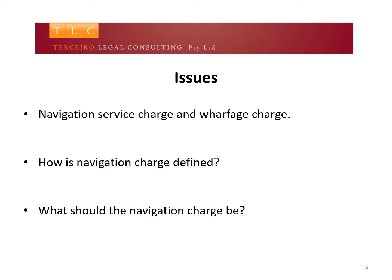Now, the issues that were raised initially were in relation to the navigation service charge and the wharfage charge, but the wharfage charge was quite uncontroversial. So the case, particularly the High Court case, just focused on the navigation service charge. And it relates to two issues. Firstly, what is the scope of the navigation charge? How is it defined? What's included? What's excluded? And secondly, how do you calculate the navigation charge?